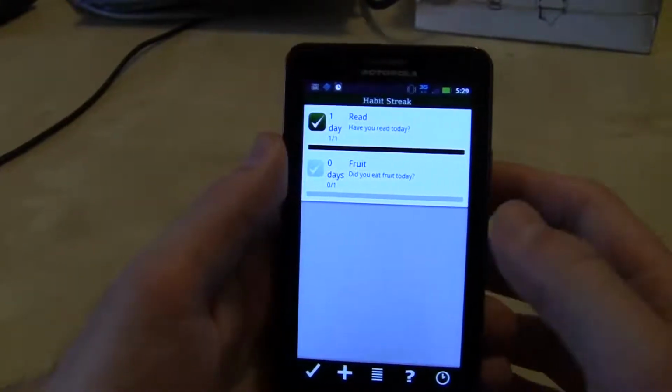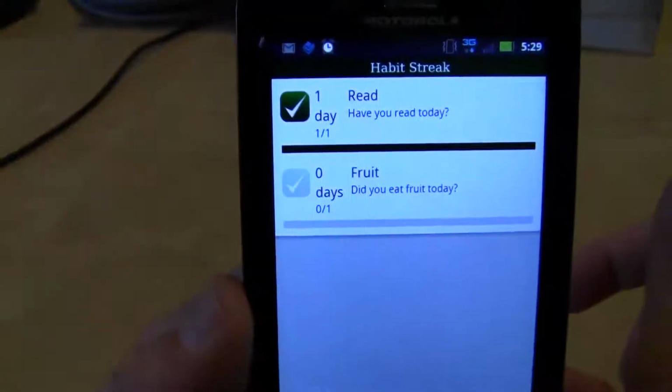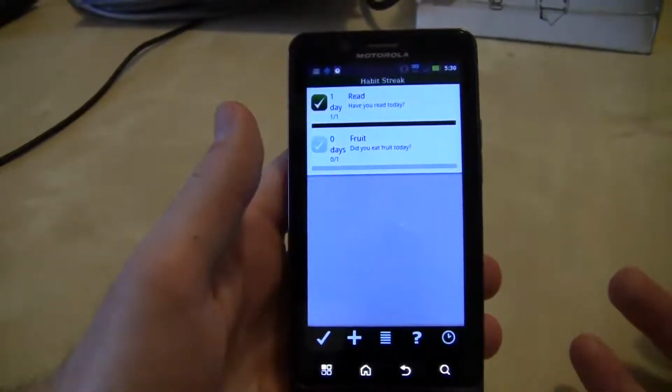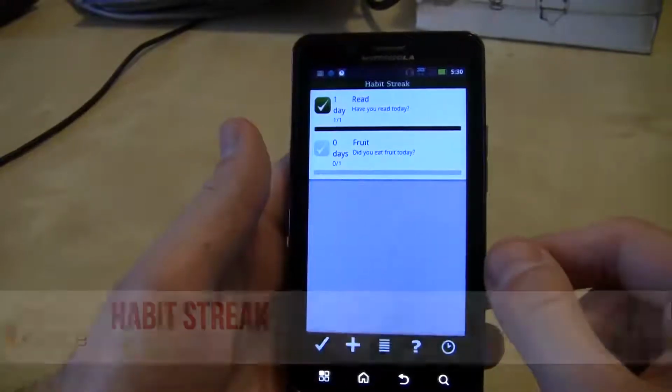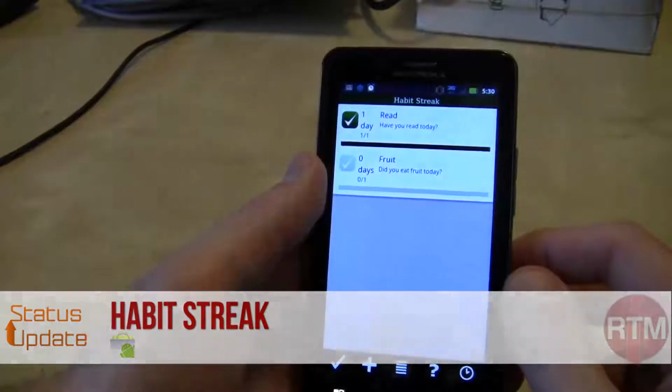And if I have done it, it'll give me the satisfaction of showing me, hey, 1 out of 1 days you've had this habit installed here, you've done it. And fruit, you're not doing so well on that. You need to do better on that. So it's a visual way to show you what you need to work on and what you're doing pretty well. It's called Habit Streak, H-A-B-I-T, Streak, you know how to spell streak.